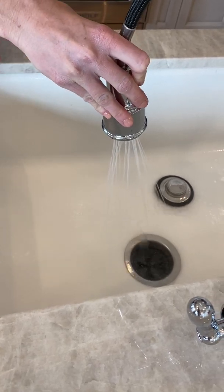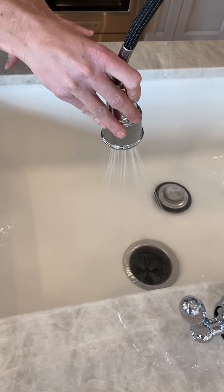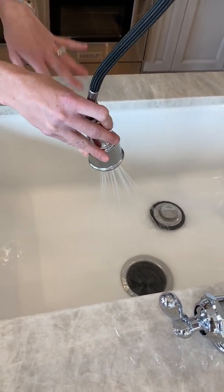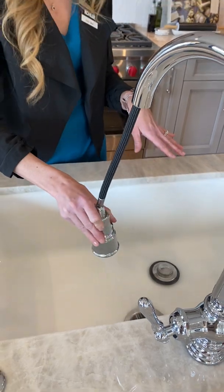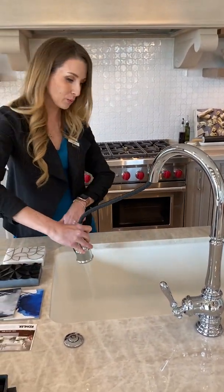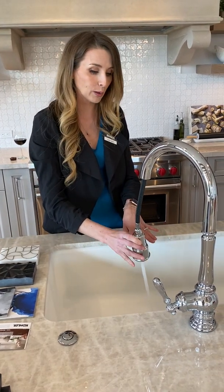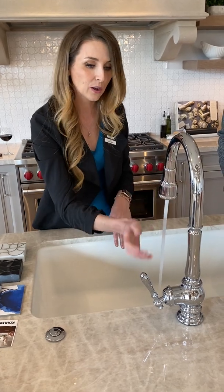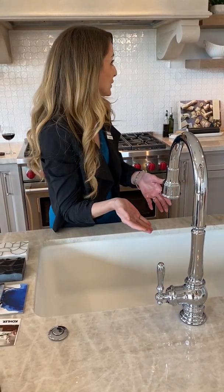And I use this, it can spray off anything. I have 3 kids at home who love ketchup on everything. So I use this to clean off, dry it off. Ketchup, you can use it to clean down in the corners of your sink and sweep the food down the drain. So this is a super great function that the Kohler faucets offer. So like I said, not only getting beauty, but functionality too.